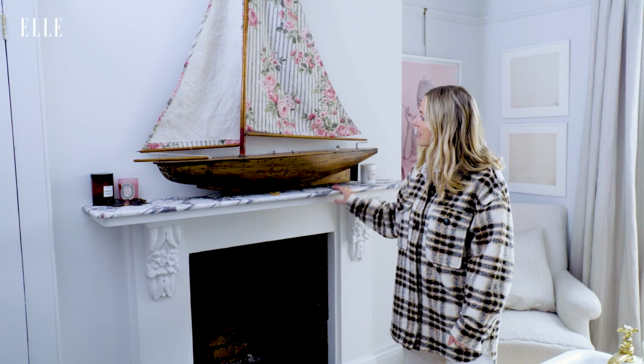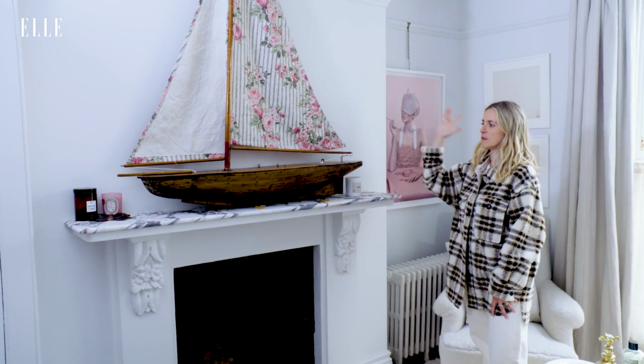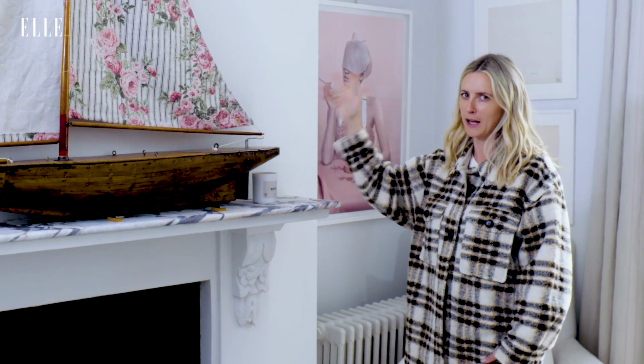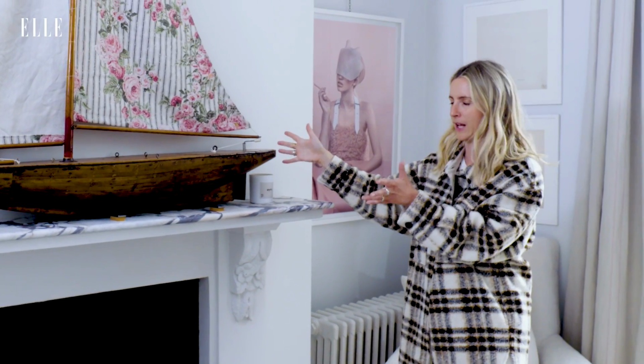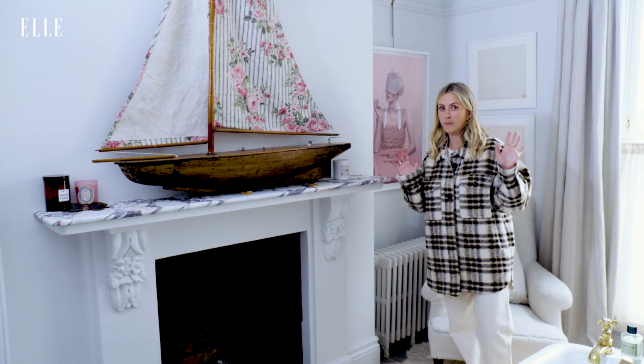And then this is actually a vintage, I think it's Edwardian or if not Victorian, pond yacht. I mean, how chic is this, that in the Victorian days, kids would be playing with these on massive lakes. Now they play with Paw Patrol, our kids do anyway. So I'm going to show you the bedroom next, which leads through there off our bathroom.